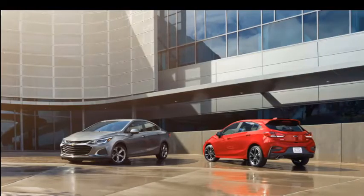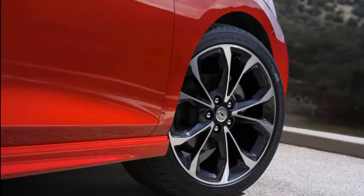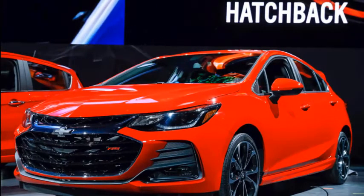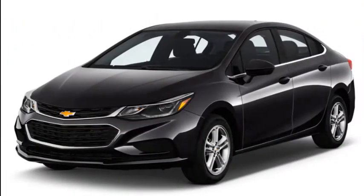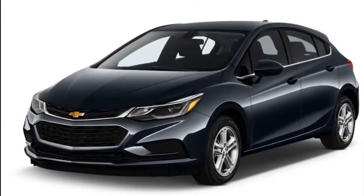Fuel economy. The 2019 Chevrolet Cruze is a fuel miser. The most popular versions of the 2019 Chevrolet Cruze are reasonably fuel efficient, but the available turbo diesel is the real sipper of the group. Our score of 6 out of 10 here is based on the most popular versions of the Cruze, gas-fueled models that are rated at 28 mpg city, 38 highway, 32 combined.